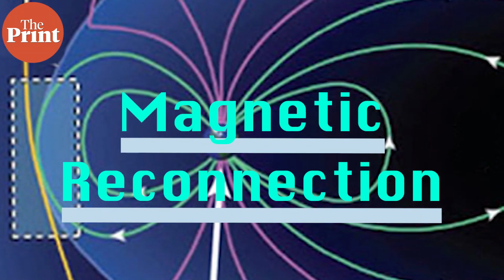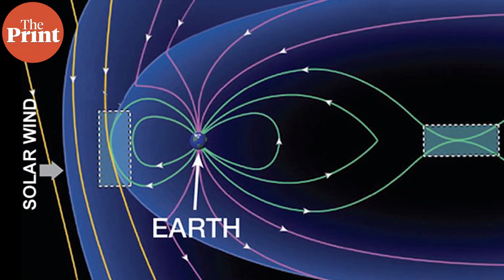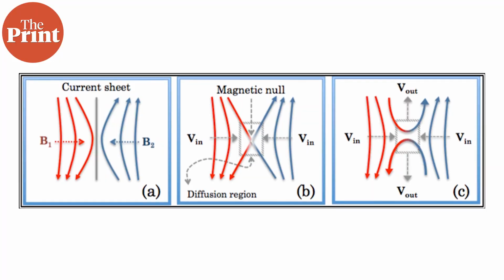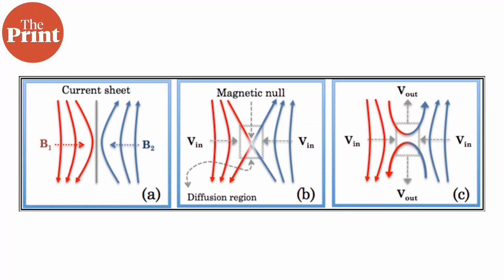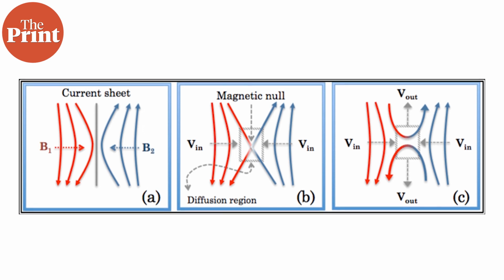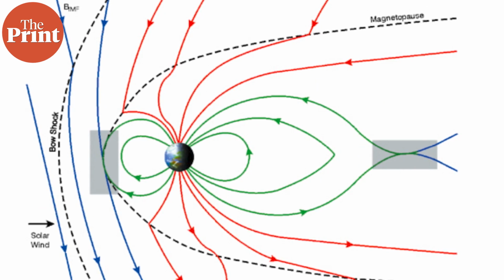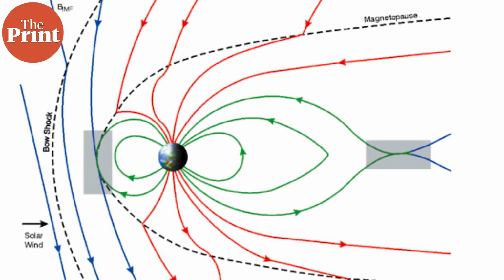Now, the underlying cause behind solar flares and coronal mass ejection is basically something called magnetic reconnection. When two oppositely directed magnetic fields are brought together, their magnetic lines rearrange and reconnect. This process is called magnetic reconnection and it causes magnetic lines to twist and warp, sometimes going up to almost a helical structure. This causes stress in the magnetic fields, leading one day to a sudden release of energy.